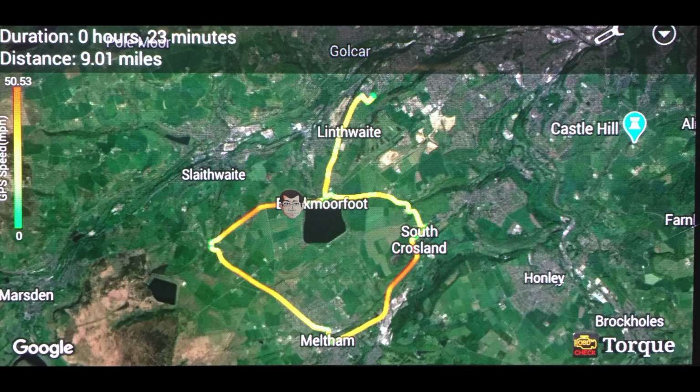So the Corsa was better than the Fiesta in normal mode at this point in the journey. But things were about to get really interesting. He's going to love you. Oh god. Speaker.